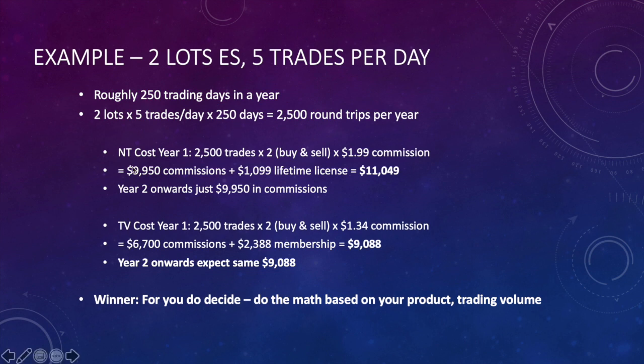So let's do the math. So NinjaTrader cost year 1. So you do 2,500 trades. A trade meaning you buy and you sell. So remember, you pay commission on both the buy and the sell. So we have to multiply this by 2. You buy it and you sell it. So times 2 times the $1.99. And I'm just using the highest tier here. Again, you'll have to do this math if you want one of the lower tiers. So you're going to pay almost $10,000 in commissions under this, plus your one-time $1,100 lifetime license means year 1 you're going to spend just over $11,000 in commissions and your trading plan fee. Year 2 onwards, you don't have to pay the $1,100, so you're just paying $9,900 in commissions. Again, assuming you trade 2 lots 5 times a day.